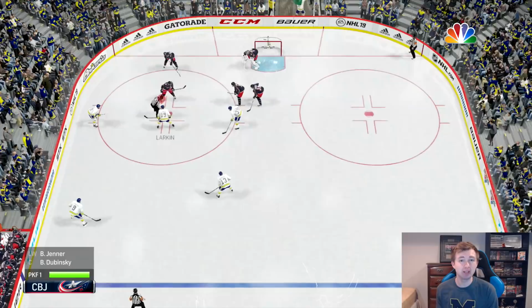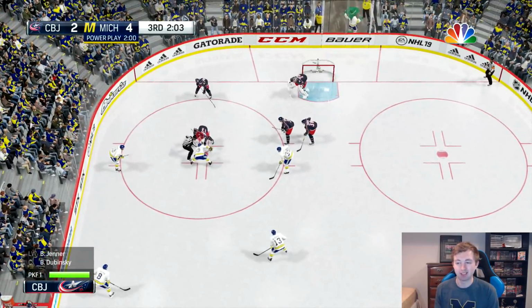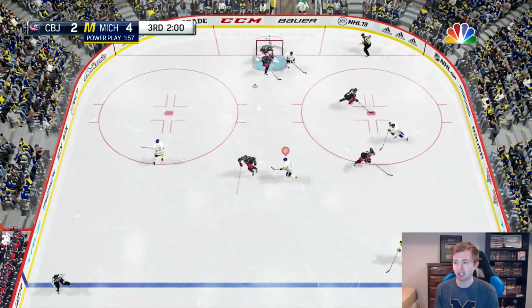And like I was saying, I'm just going to jump in with a couple minutes left so you guys can just see all the players on the ice in their Michigan jerseys. So there's 2 minutes left in the game, and Atkinson just took a penalty. So we're basically on the power play here for the rest of the game. Currently have a 4-2 lead to be able to hold this thing out.